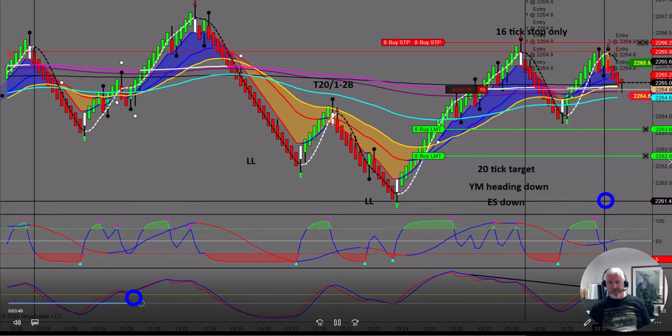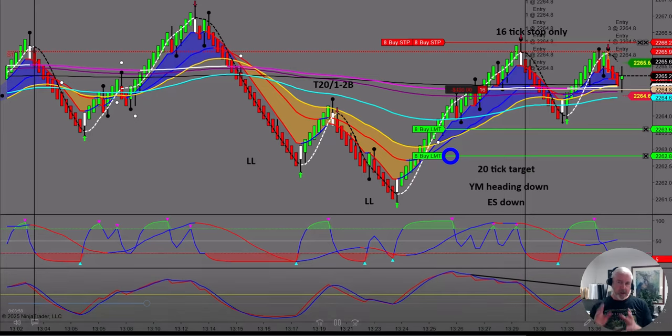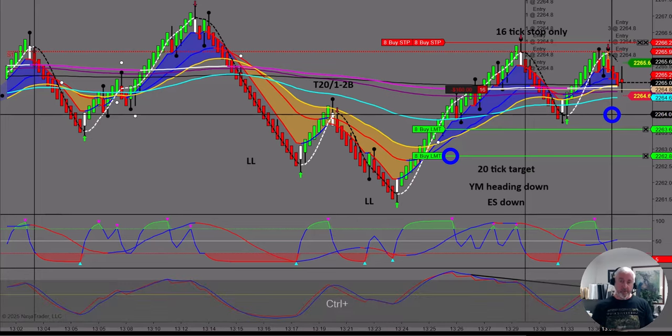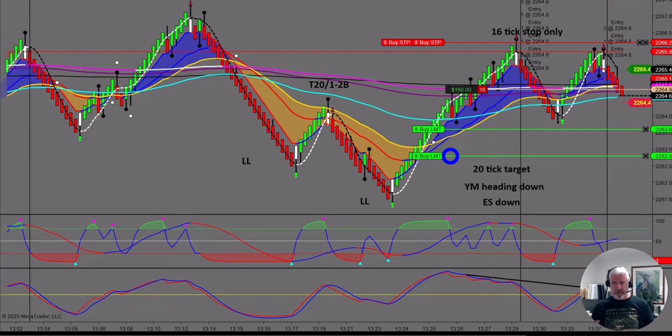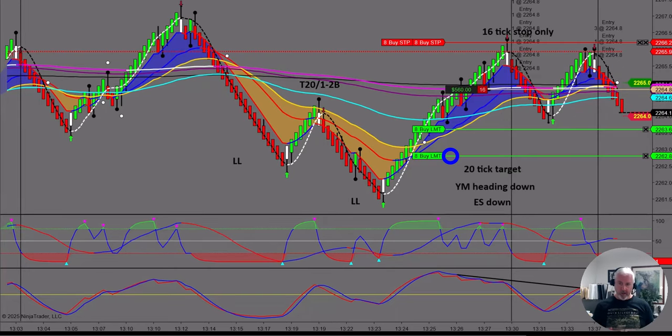All right, so what I've done here, I've now gone and shorted again. Now you can add to a position anytime, but we never ever risk any more than 2%. So I'm generally at around 1% per trade, so I can add to a position, so my total exposure is 2%. And this is where traders get greedy. They're not willing to take the time.